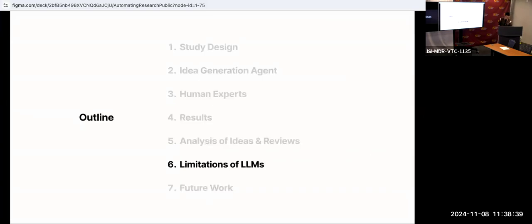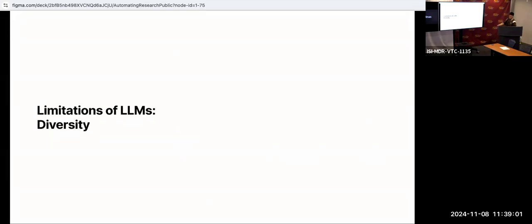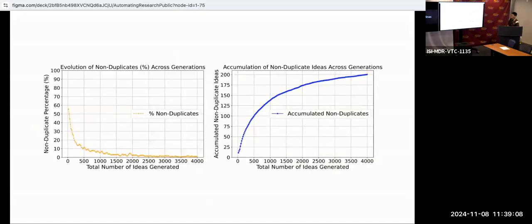Okay, if not, I'll talk a little bit about the limitations of large language models themselves. When talking about the idea generation agents, there are two ideas that we want to leverage. We want to massively overgenerate a lot of different ideas, and then do some re-ranking to find the best ones among them. We'll review whether LLMs are really good at these two things. The first one is the diversity issue. We said we are going to overgenerate tons of ideas for each topic, and then there's the question of what if the model is just repeating the same ideas over and over again. So we want to measure whether that's actually the case.